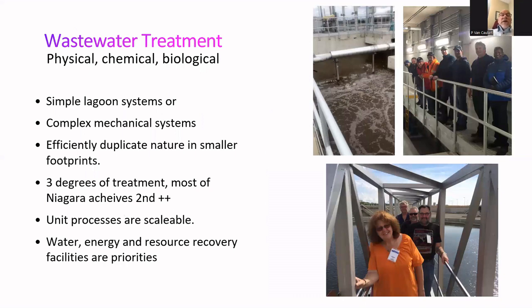So finally, you get to the fourth pillar of this, or the fourth class of treatment operator, and that's the person or the individuals that run the wastewater treatment facilities. Like the water treatment facilities, except they have one extra component. Water treatment is largely physical and chemical. Wastewater treatment adds the biological component, which is really quite interesting, because that effectively is duplicating what nature does by concentrating the natural process into tanks and equipment that occupy a much smaller footprint.